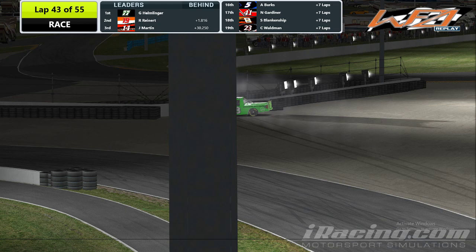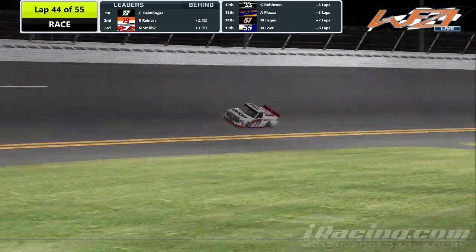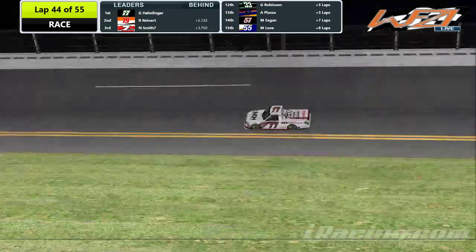And yeah, of course. Bump drafting is a part of racing at the super speedways. Unfortunately, that's the package that we have right now. Yeah, that was a hard shunt, and it just really upset that 88's truck. I'm pretty sure it finished off and ruined a few trucks' night. I think we're going to need to put a new catch fence up.